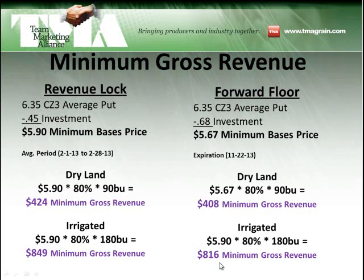So the real advantage to the forward floor contract is first, you have 9 more months of time that only cost you 23 cents a bushel of additional investment. And then secondly is you will be able to have more flexibility of moving that contract around throughout the entire growing season.